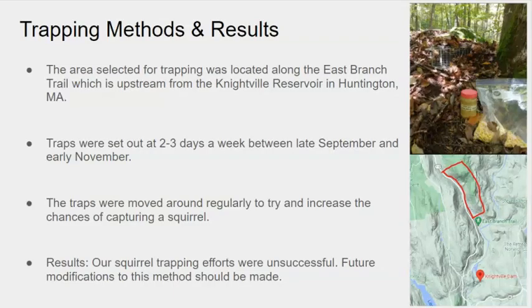Our next method was trapping, and the area we selected for trapping was located along the East Branch Trail, which is upstream from the Knightville Dam in Huntington, Mass. Traps were set out 2 to 3 days a week between late September and early November. The traps were moved around regularly to try and increase the chances of capturing a squirrel. Our results were no squirrels were captured, but future modifications to this method should be made in order to achieve a better result.